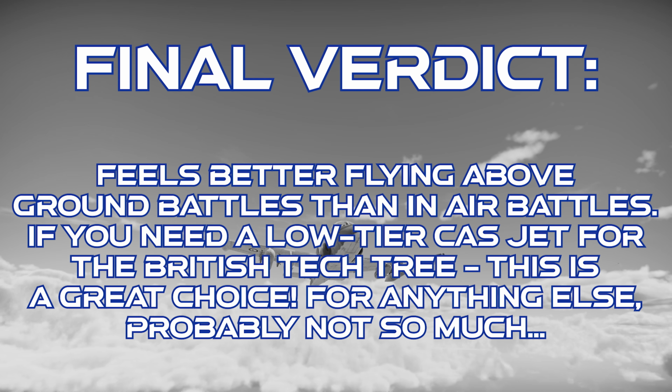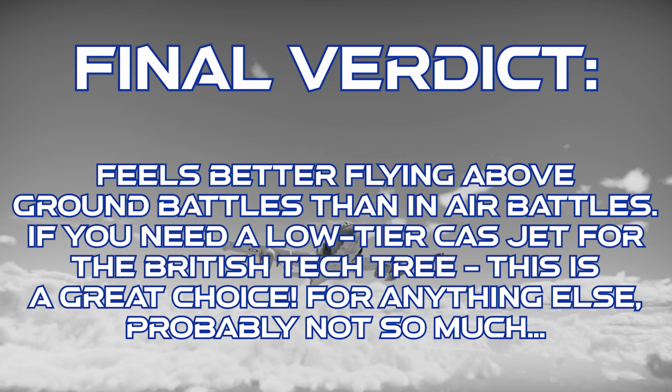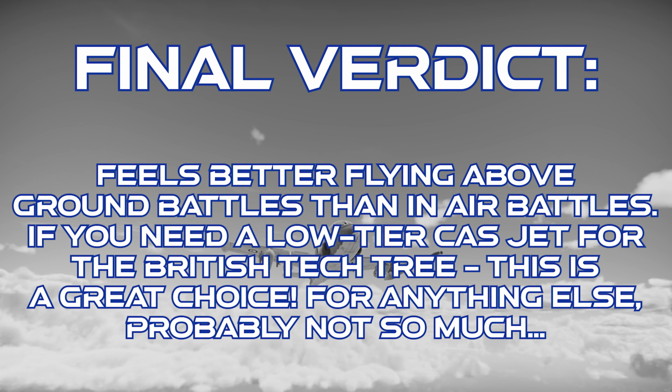The final verdict on the Strikemaster is that this jet feels better flying above a ground battle than flying in air battles. If you need a low-tier jet for close air support in your British tank lineup, this is probably the best option. But for any other use case, there are superior choices out in the tech tree.